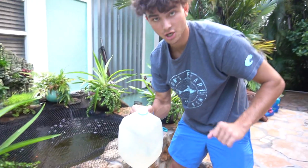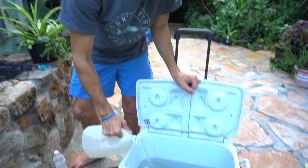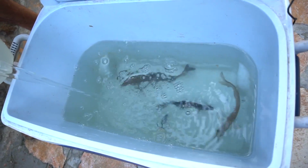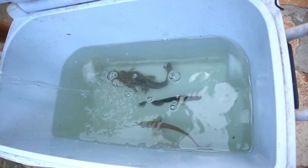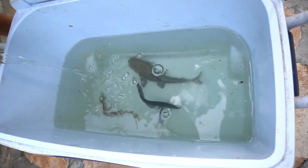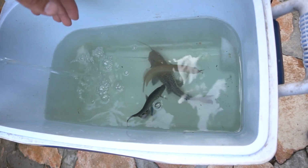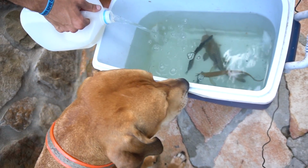I have a 1 gallon jug right here, getting water from the pond, putting it inside of the cooler where the fish are. We're gonna do this about 2 to 3 times, and on the 3rd time, it should be fine enough to put them inside of the pond because these fish were inside of a tank, and there's gonna be a lot different temperature from the tank into the pond, and that's why we wanna do this a few times.